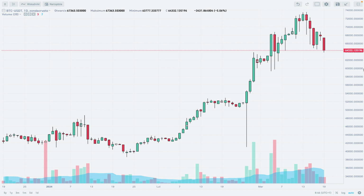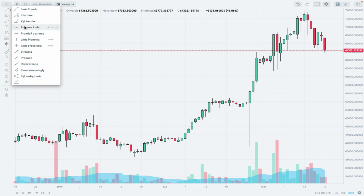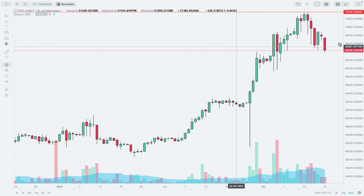Let's find out what's going on the daily time frame chart of the Bitcoin. Of course, this is Bitcoin quoted to Tether at Zondacrypto. So what we see here is the ongoing correction. The local high, the swing high, the all-time high and the yearly high was made roughly around the level of 73,550. So we will mark it with the red line as the technical resistance.